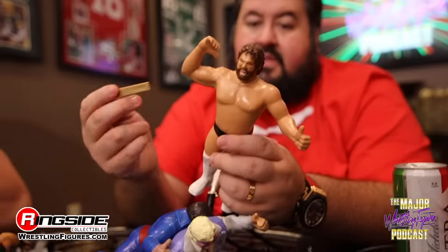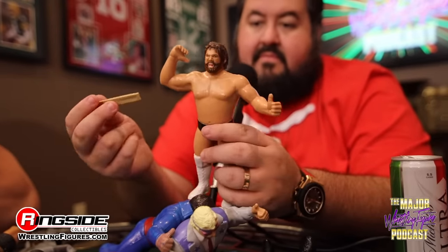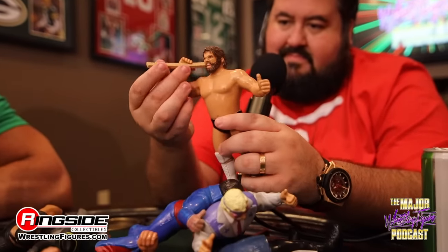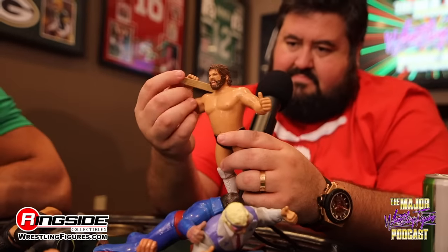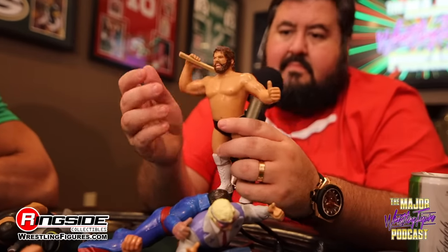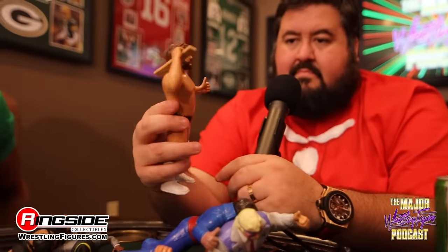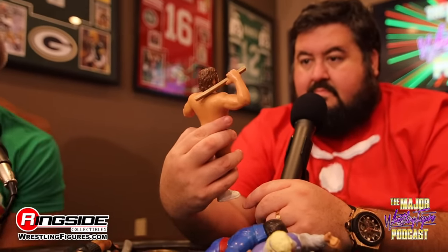What about Hacksaw Jim Duggan? This one was a real pain in the ass to get. The coolest thing about this is the 2x4. I love the wood. So this figure, without the 2x4, is a $125 figure. With the 2x4, $500+. That's how much of a difference it makes. I mean, it's cool the way it poses. It can rest on a shoulder like that. That's pretty cool. They didn't make it unique.